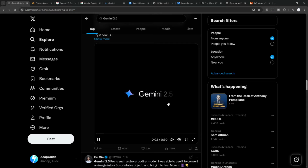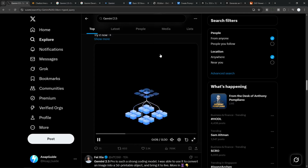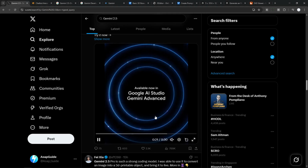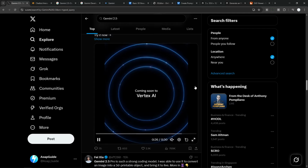So Google just released another model called Gemini 2.5, and in this video I'm going to walk you through everything that you need to know about this new model and also how you can use it for free. This new model has some improvements, especially in coding, math and science, and of course this is a reasoning model similar to DeepSeek R1 or OpenAI O3 Mini.